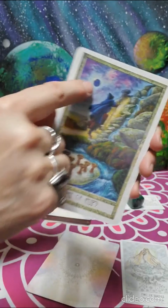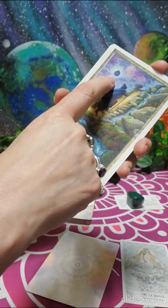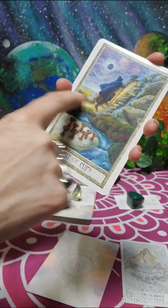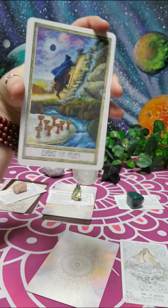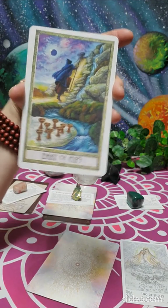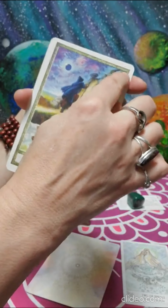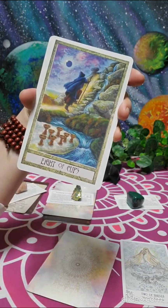We're also having an eclipse in the background. You can see that. There's an eclipse, but the light is on the path. That path is golden, and the cups are being left behind. Now, I think it's up to you to decide if that's a good thing or not, because we can't see what's up over here. We can only see what this person is leaving behind.